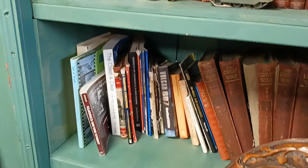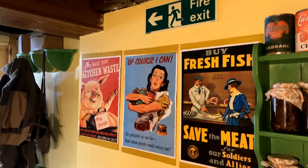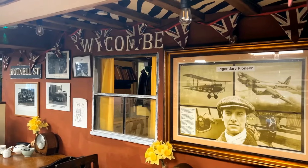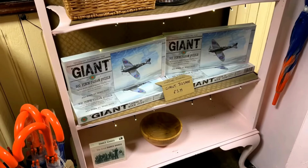So they might have had a television in the house, but they couldn't use it. Here we go with some more of the propaganda stuff, and some lovely shots there. Now Wycombe was actually quite important in the war. Spitfire. We've all heard of Spitfires.